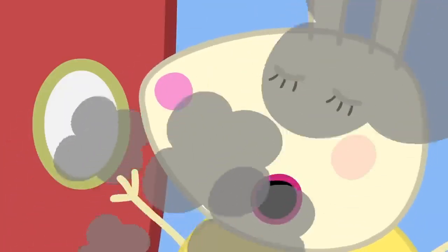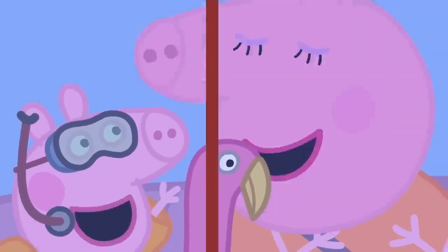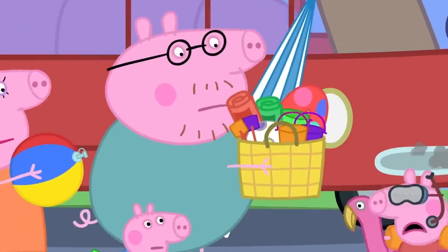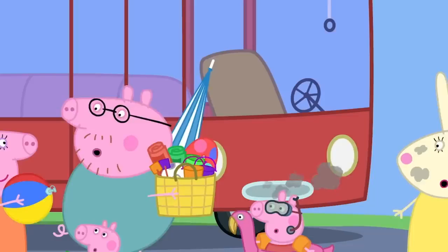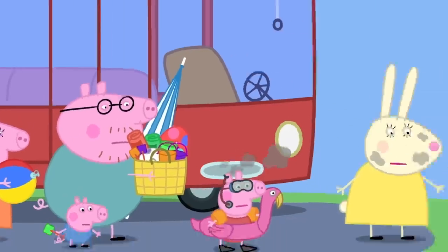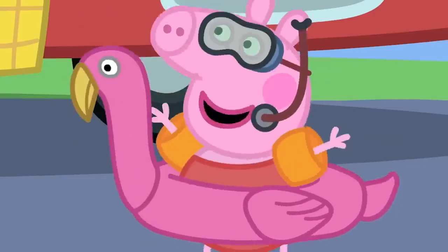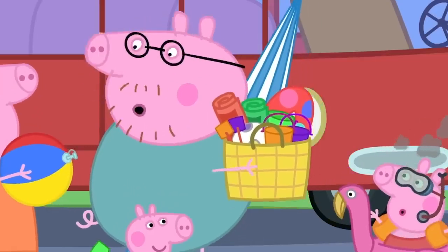The bus has broken down. I think somebody forgot petrol again. Now how will we get to the seaside? Well, we can walk. The seaside is just down the hill. This is the best trip to the seaside ever. I can't wait to see how we get back home.